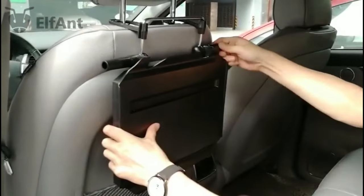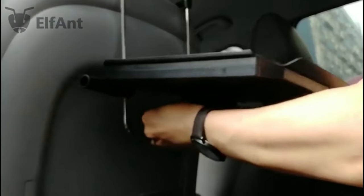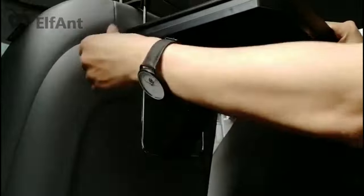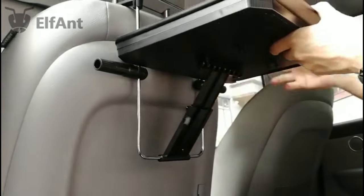This table can hold food, books and drinks but can't hold heavy things. This folding table can hold 17 pounds. This car desk is only suitable for cars with headrest seats, but it can be fitted to the steering wheel of any car. If your car seat does not have a headrest bar, it can only be used on the steering wheel.